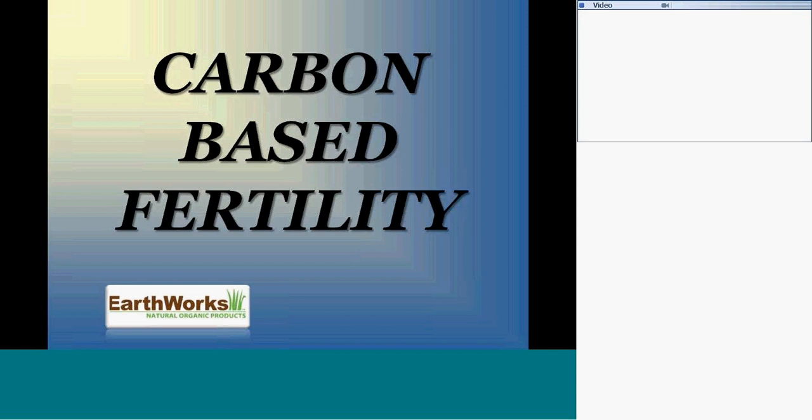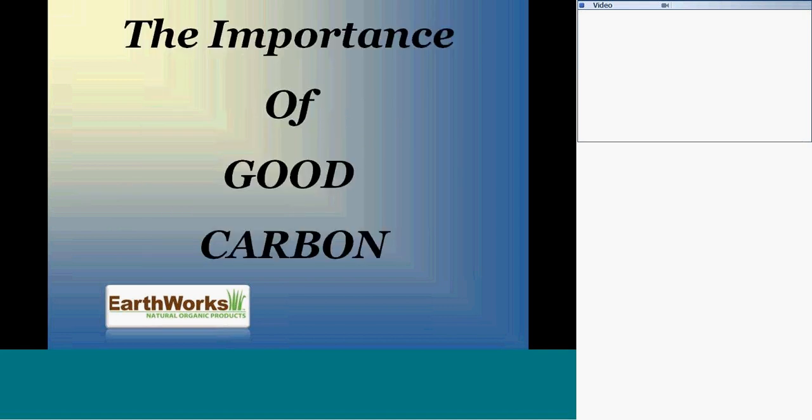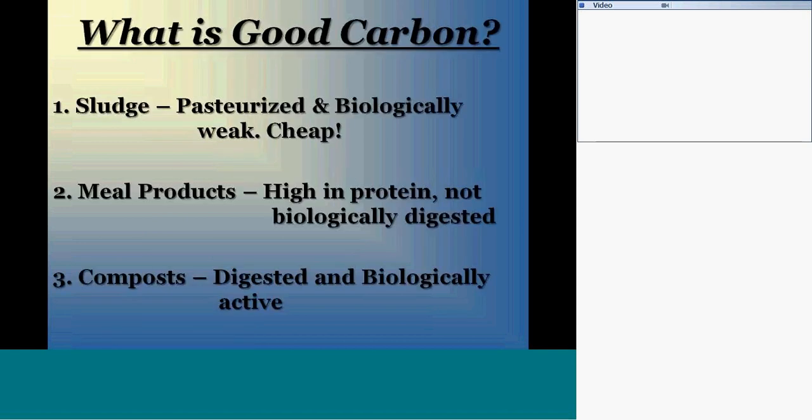What we talk about when we talk in carbon-based is something that is truly digested material. The nice thing about manure coming from birds is it's gone through an animal. It's been digested. Now, not only is it digested through the bird, it's digested a second time in a composting facility. So now it's a very available carbon, as opposed to meal products or such products that are not as readily available. And we talk a lot about these good carbons because there's a big difference.